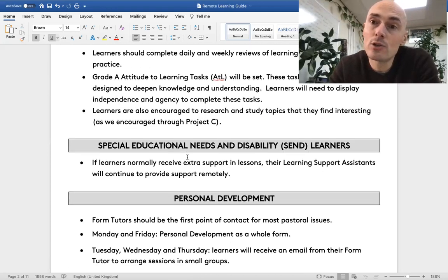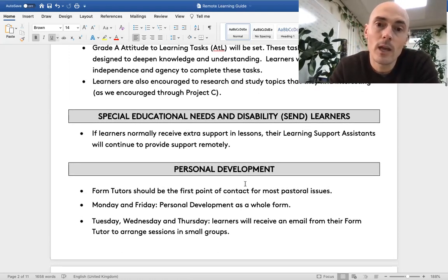Our learners who have special educational needs are getting full support at the moment through the Learning Support Assistant, so that just continues. Personal development. So we don't call form time literacy now. That's a word we've moved away from and isn't really a word anyway. We refer now to personal development.